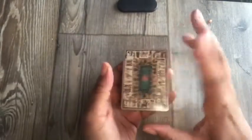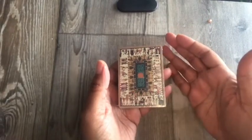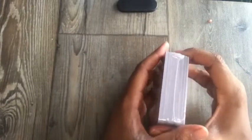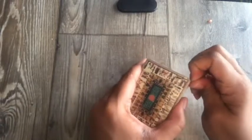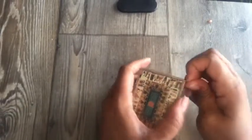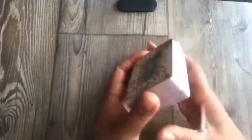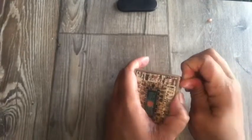So it is shrink wrapped. I also chose the option with no box, because the cards with a box was almost $20 more. So I was just like, well, I can put them in a bag. Or I ended up purchasing a box from another website for like $3, because it jumped up the price a lot just to have this same size deck with a box. So yeah, we're going to go through these cards together.